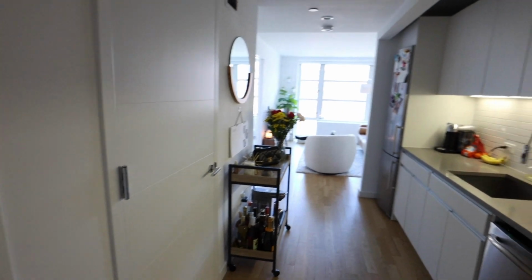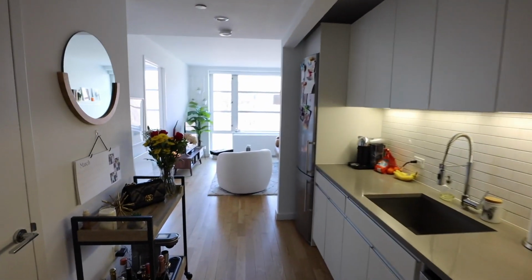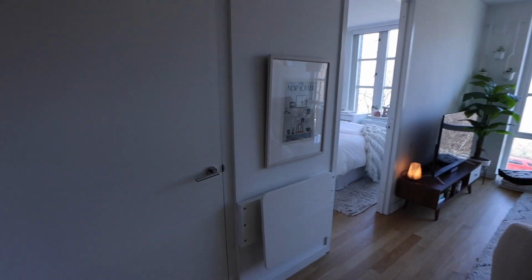That is it for the little entryway kitchen. Those are the two closets that I have here. And then we have the kitchen, like I said. That is pretty great. Keep walking.